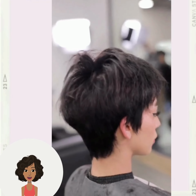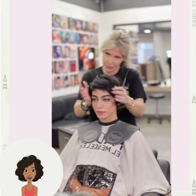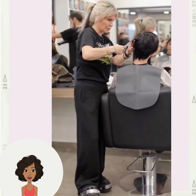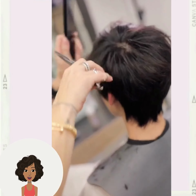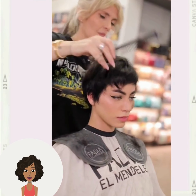Absolutely gorgeous. This Pixie does feature beautiful bangs. She can play around with the placement. Beautiful texture throughout. Stunning transformation.